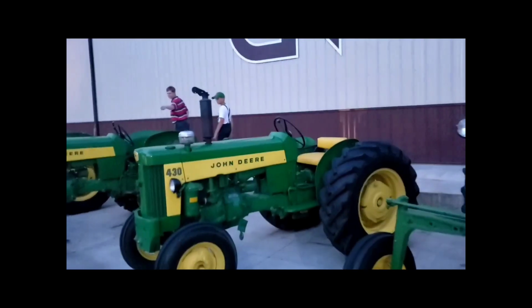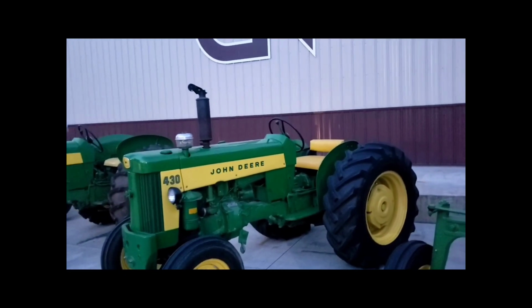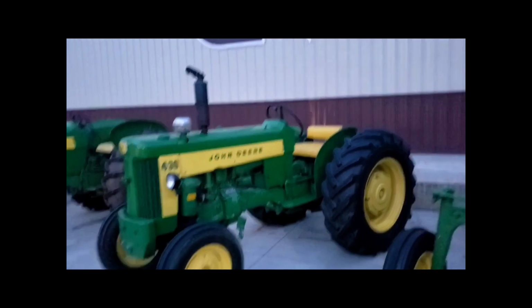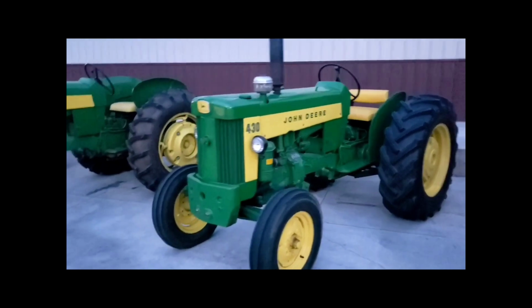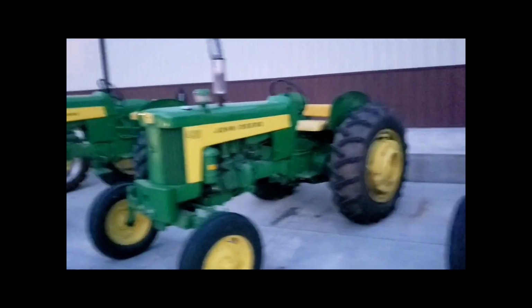My absolute dream favorite tractor. This is what I want. This is what I want more than a Ford Jubilee. I do like Ford Jubilee, but this has a much more comfortable seat. And you know, we're a John Deere family. 430 wide front. Oh, I love them.